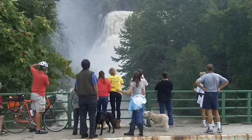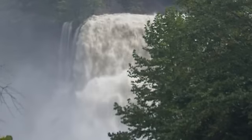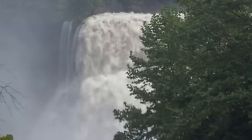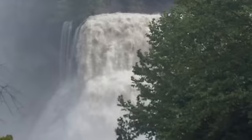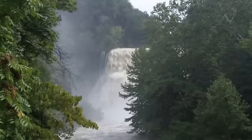It was just roaring. I was going to go down and get closer because of all the trees being full. I couldn't see the whole fall, so I started walking down. But as soon as I got down to the bottom, the stream had expanded so much that I couldn't get any further than that.